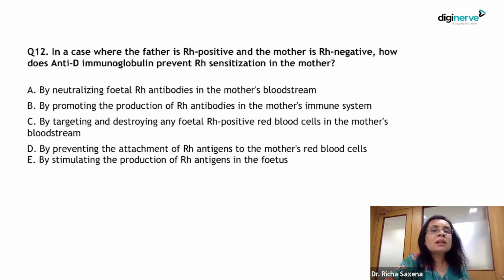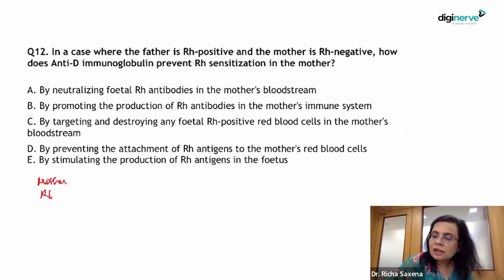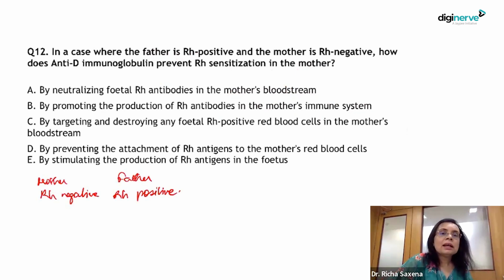In case where father is Rh positive and mother is Rh negative, how does anti-D immunoglobulin prevent Rh sensitization in the mother? So what is happening in Rh isoimmunization? The mother is Rh negative and father is Rh positive. So there's a high likelihood that the baby could also be Rh positive. Now, normally in an Rh positive person, the Rh antigen is present. Whereas in an Rh negative person, there is no antigen and there is no antibody. But if they are exposed to the Rh antigen, then the antibodies begin to form. Otherwise, there are no antibodies.